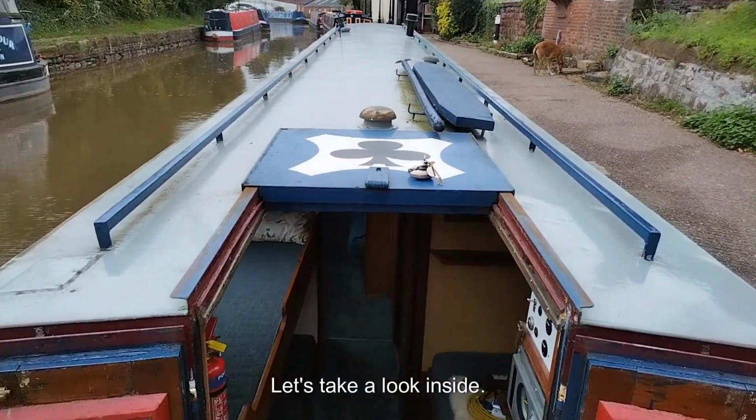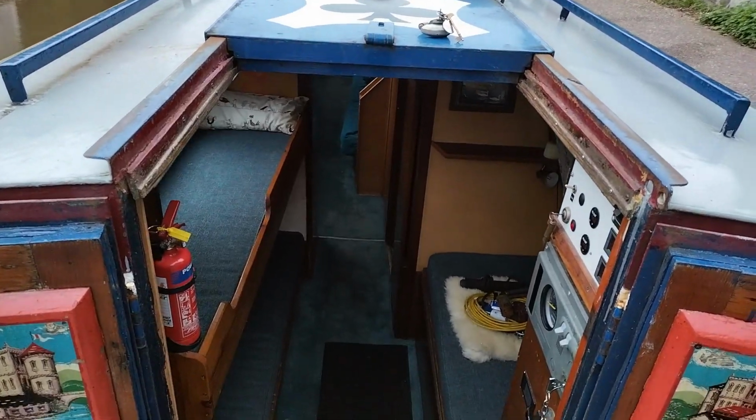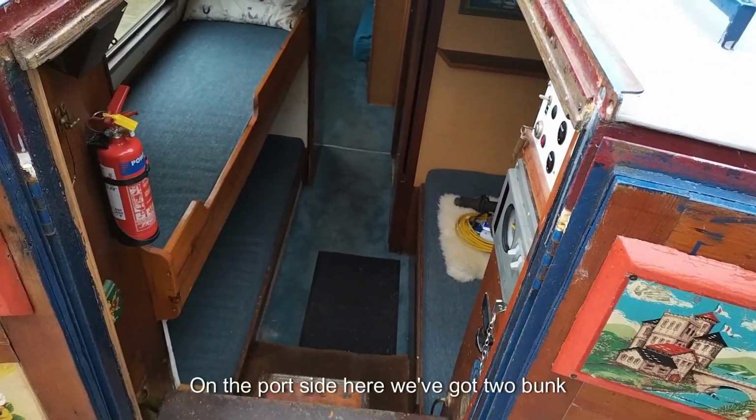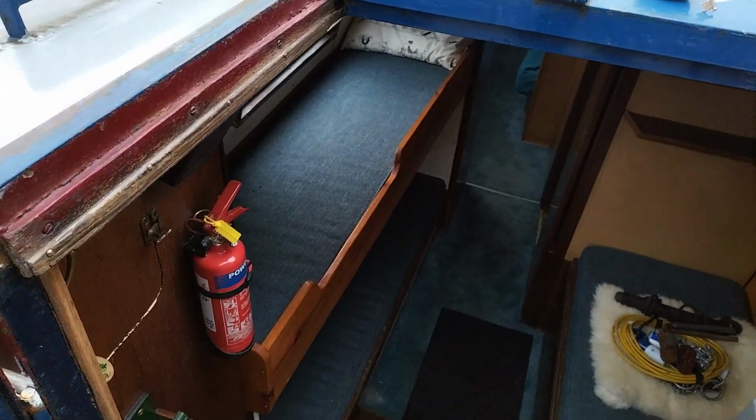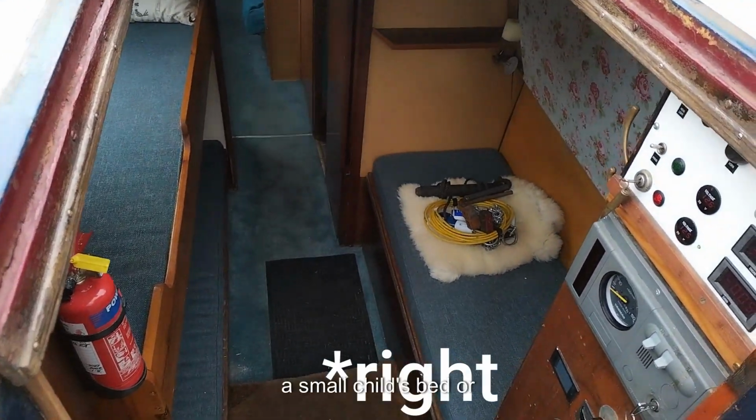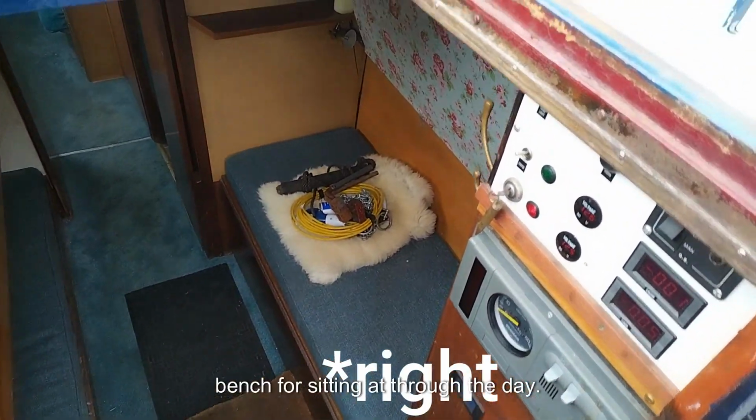Let's take a look inside. On the port side here we've got 2 bunk beds as we go into the rear cabin, and on the left a small child's bed or bench for sitting at through the day.